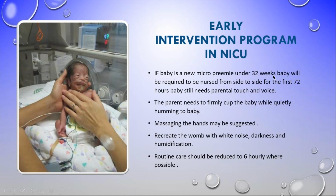If the baby is under 32 weeks, for the first 72 hours, no skin to skin. However, we can do skin to skin in the delivery room to help bridge it over this period of time. But the baby still requires parental touch and voice. So that becomes very important. This is called cupping. The parent needs to firmly cup the baby while quietly humming.